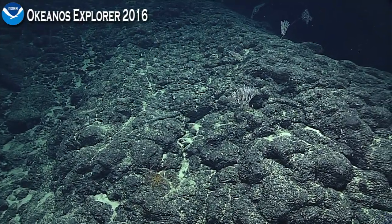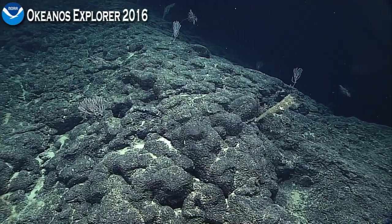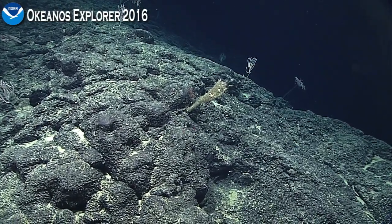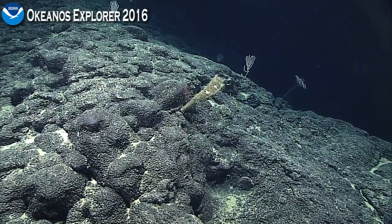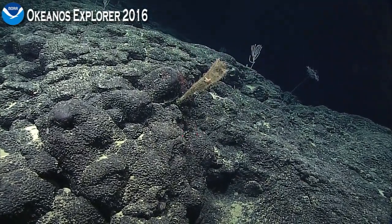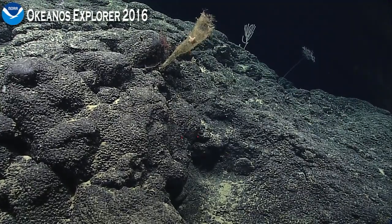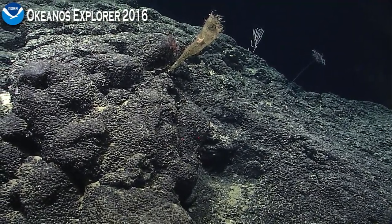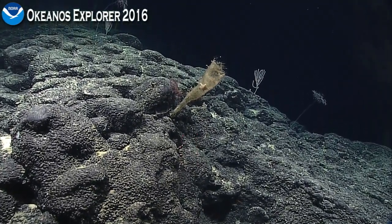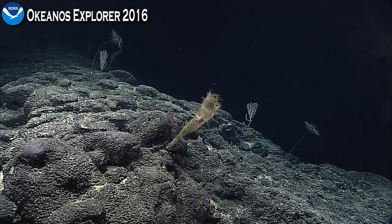Sorry to backtrack, I just saw something. There are 2 sea stars, I think, on this. There's at least one.